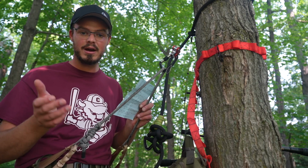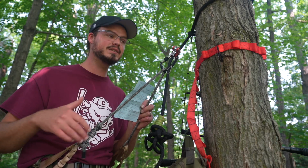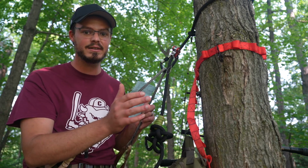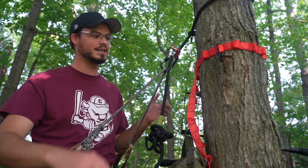How much then throughout the hunt do you adjust your bridge and tether length? Throughout the hunt, not very often. Throughout the season, pretty frequently. It depends on sitting versus leaning and the type of tree, but predominantly the only thing I will change during the hunt is finding the angle.